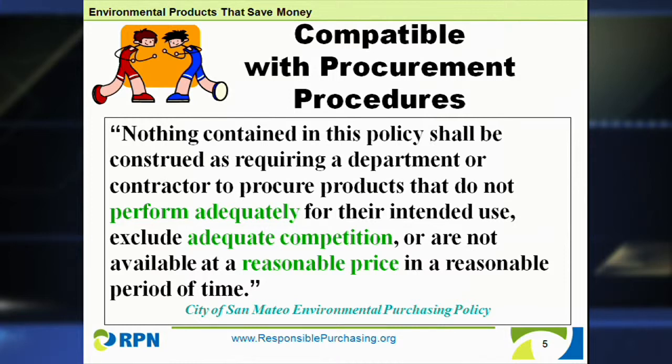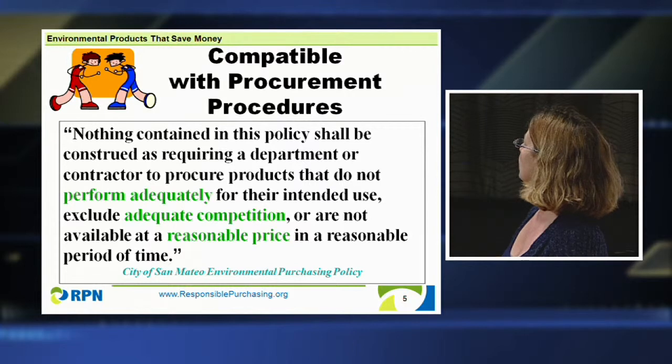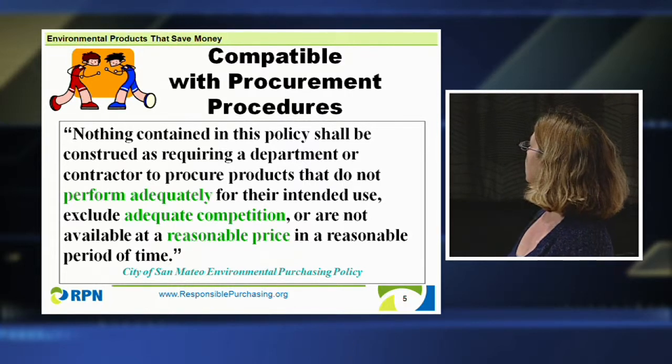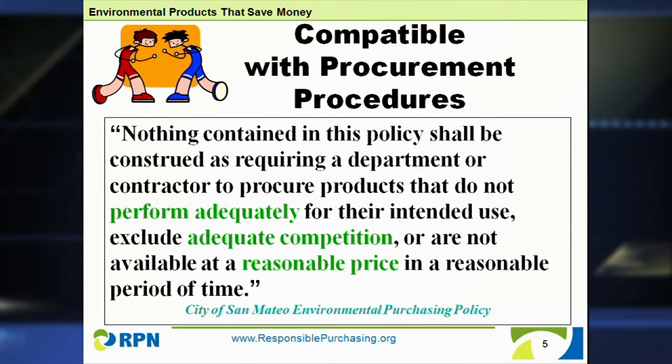This is consistent with traditional procurement procedures. So this is actually from the City of San Mateo's environmental purchasing policy. "Nothing contained in this policy shall be construed as requiring a department or a contractor to procure products that do not perform adequately for their intended use, exclude adequate competition, and are not available at a reasonable price in a reasonable period of time." So if people are buying products, they often want to make sure that they're doing so within your traditional competitive bidding procedures. And so green purchasing policies typically will address this to say, look, if it's not available at a competitive price, or if it's not going to be available in time to meet your needs, then you don't have to buy green. So you want to just make sure that it's clear that green purchasing is done when it meets all these different criteria.